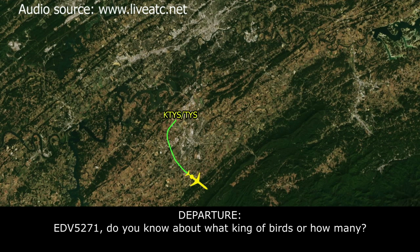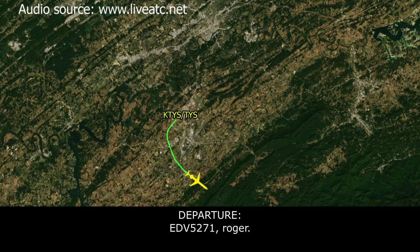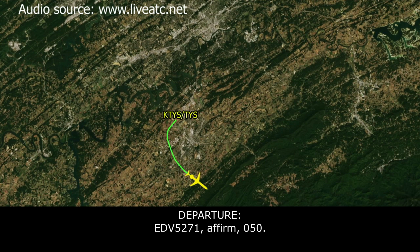Endeavour 5271, do you know about what kind of birds or how many? Endeavour 5271, it was at least a dozen birds, and we were right about 5,000 feet. Endeavour 5271, roger that. And just to verify, it was a 050 heading for Endeavour 5271. Endeavour 5271, affirmative, 050. All right, thank you.